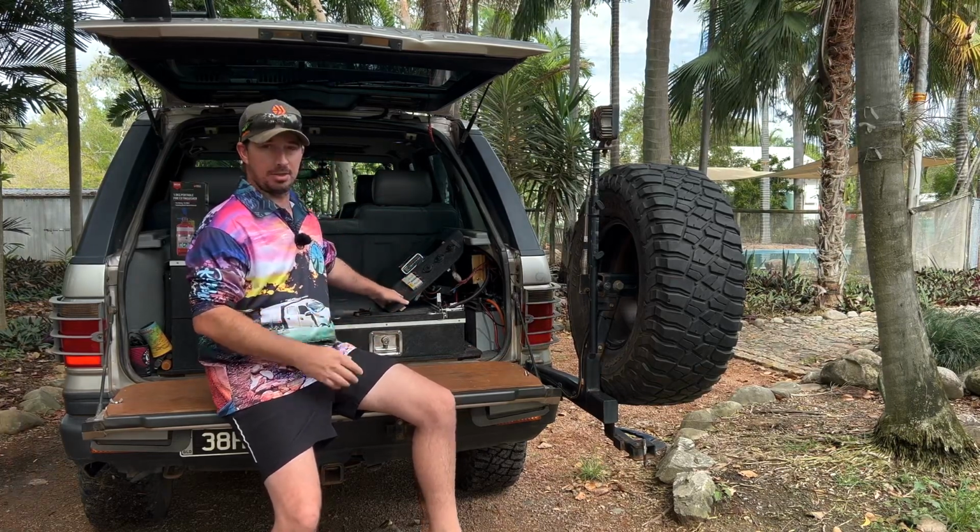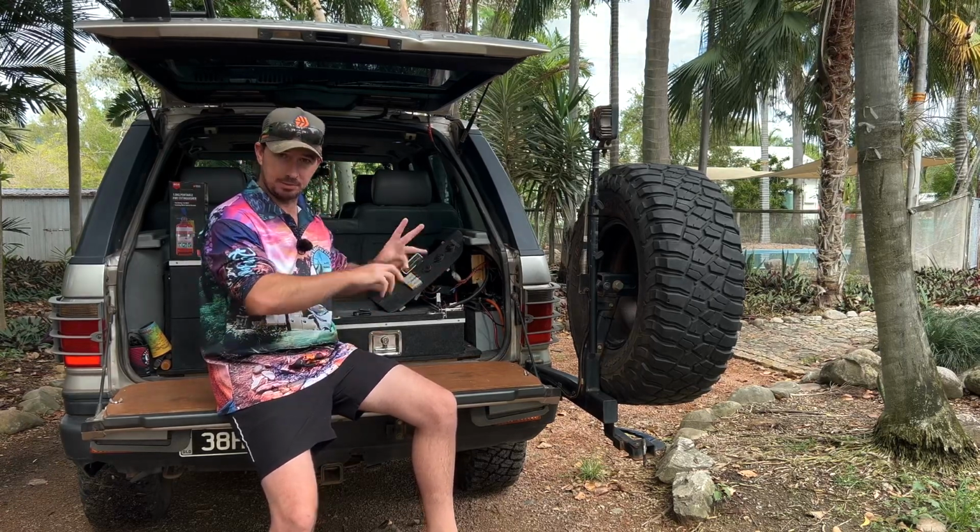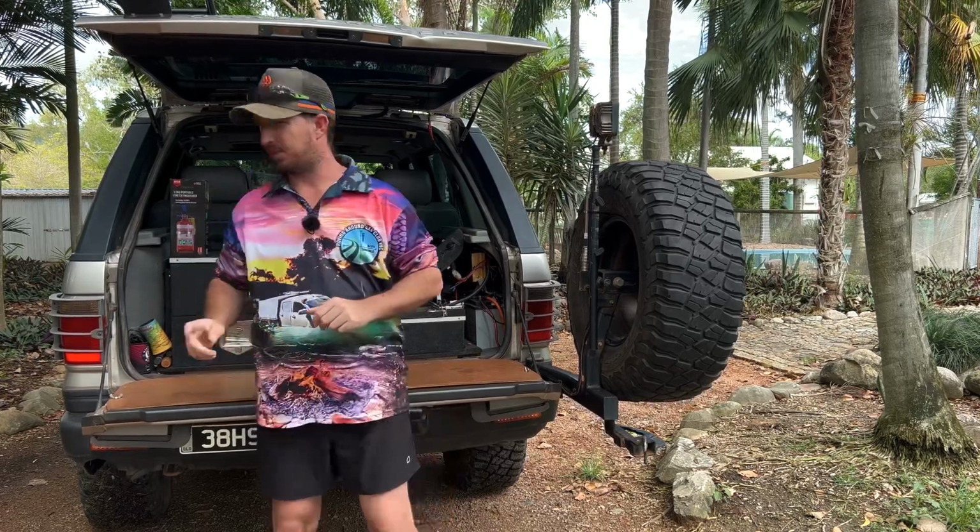You can see here I'm going through all the electrical stuff at the moment, just making sure everything's all right, double check that the battery's all hooked up and everything's running really, really good there. I've also got something else up here too.